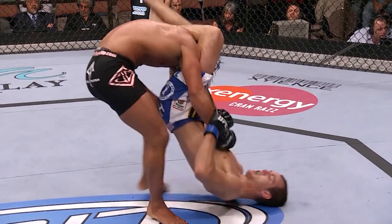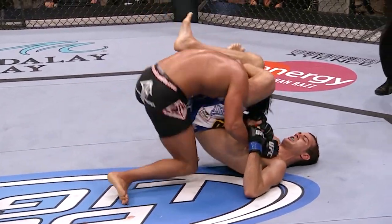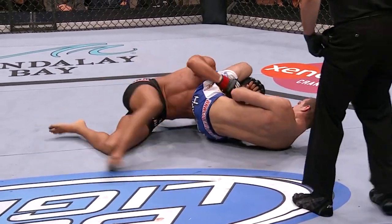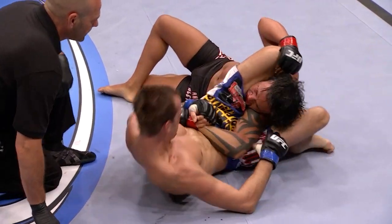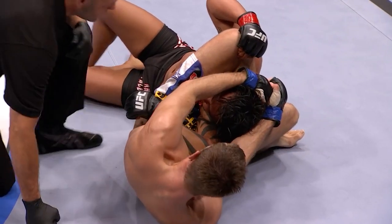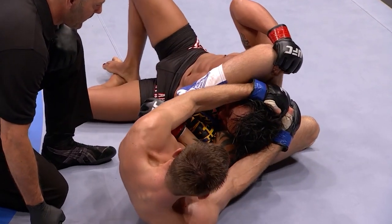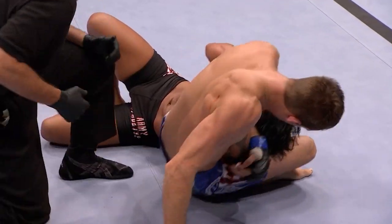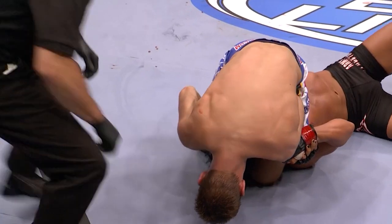He's not controlling. It's a triangle attempt here by Cole Miller. It sinks it in. It's going to be very difficult, but does he have it? He's got it locked up, Mike. Can he finish it? He's got to pull the head. Can he do it? George Gurgel is in deep trouble here. 30 seconds remain. Gurgel trying to survive. Yves Lavigne is looking very carefully at him.